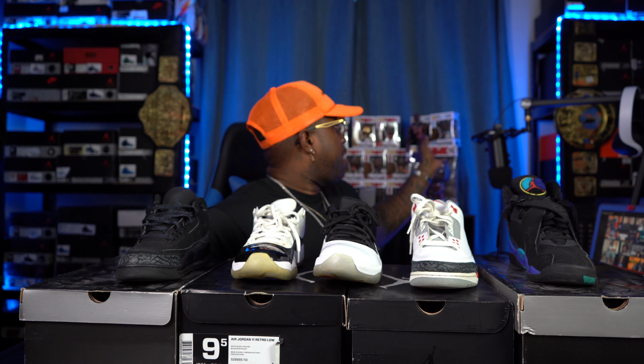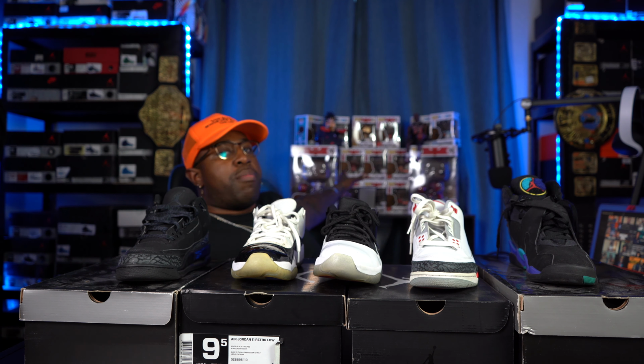And I'm actually working on building something to go up top right here. I have the shelf and everything, but I'm going to use these as displays for where I have my Michael Jordan Funkos and stuff like that, which you guys can't see right here. I'm going to put that up there, and then I'm gonna have these on display, really just for collector purposes.